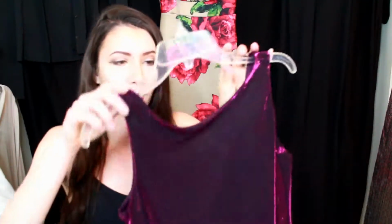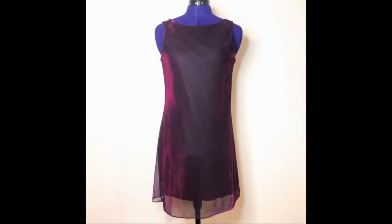And this one also does not have a size tag. I don't know what the problem with people putting size tags in it is, or if someone took it out, but it doesn't look like it's missing anything. So I believe this is a size small.